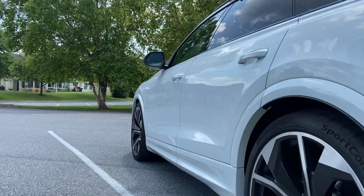So I said before in my video that the Audi Q8 is the best looking SUV on the market. Well, this thing takes everything up to 11. So we're gonna go over all the specs. We're gonna talk about why this is a budget Lamborghini. Then we're gonna get it on the road. So let's talk about the RS Q8.